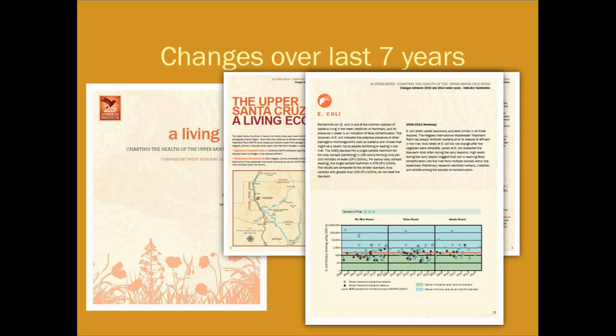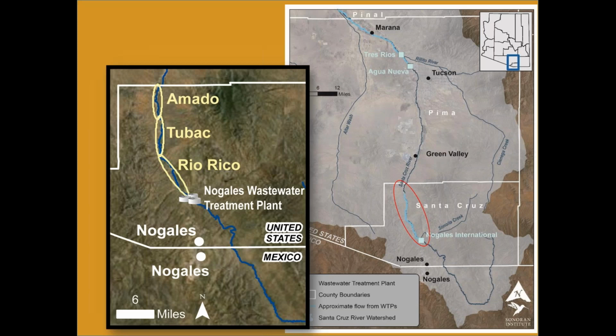I think we have 12. I'm not going to touch on all of them right now, but if you're interested in knowing more, those are available online. You can just search on the Sonoran Institute website, Living River, and you'll find all of our Living River publications.